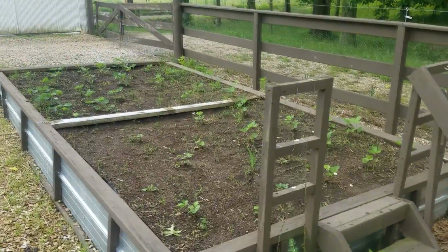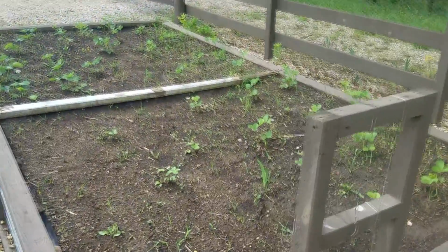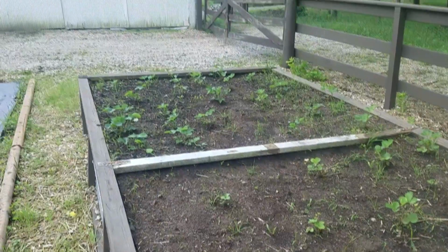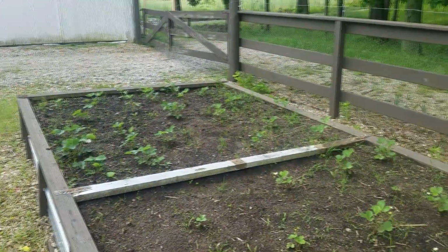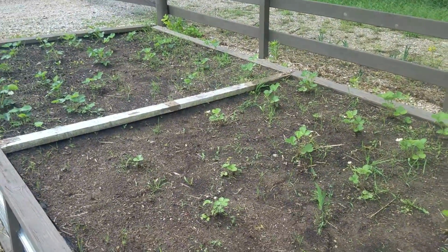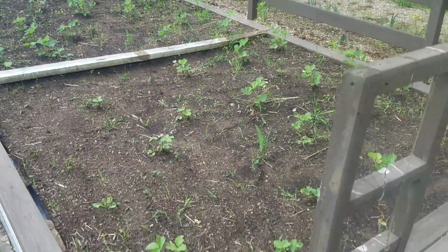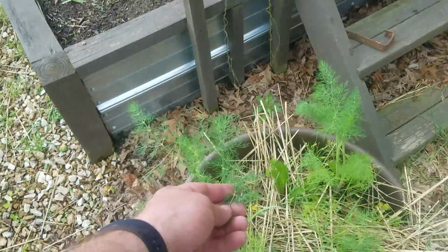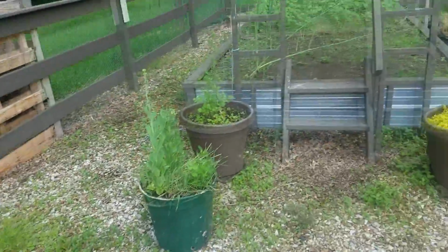The strawberries are looking great. We keep picking off the blooms, but they keep coming back and appearing every day. We've been told though, since this is a new patch, to keep picking them off. And looks like I've got some weeding to do out here as well. Got some dill here. I love this stuff here. It just smells so awesome.